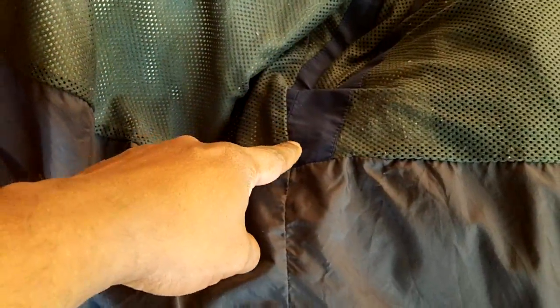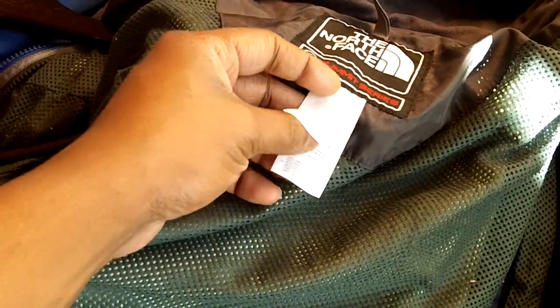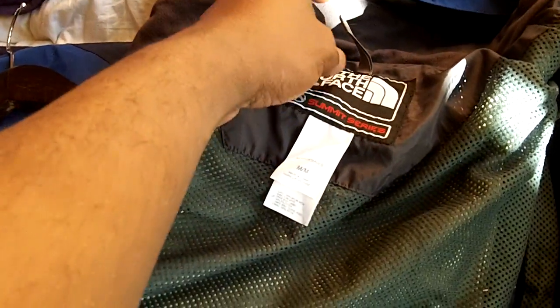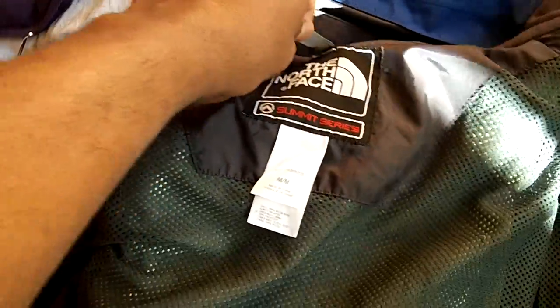So how can I really tell? Surprisingly, I thought that North Face jackets would have some tag like normally they keep on the inside. North Face doesn't have it. North Face keeps all those tags right on the top. This bunch of tags, it keeps on the main label tag itself. There's no tag on the side. So this guy doesn't have any of that.